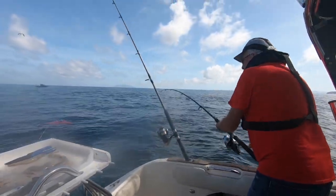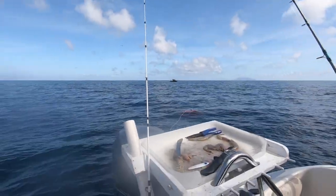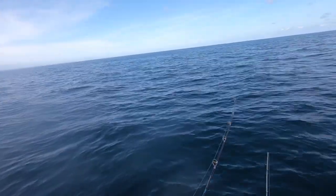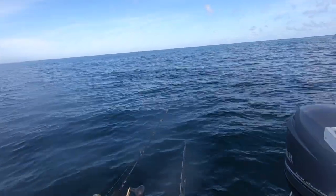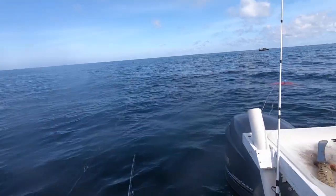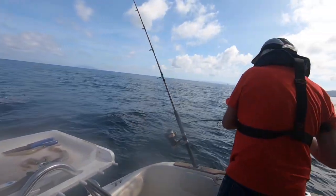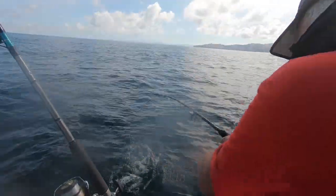Big snapper. Is he going off and on, Mark? Yeah, he is. Well, that's probably quite good. Whoopsie, I've got a fish already too. Nice little pod of dolphins going past. So you may need a net, eh? He's a big snapper. I got the net.